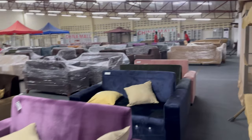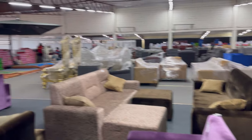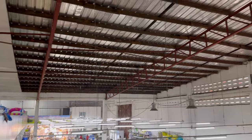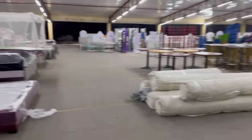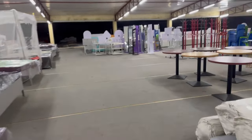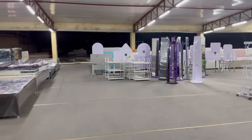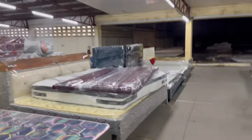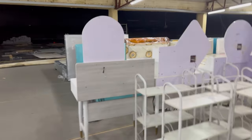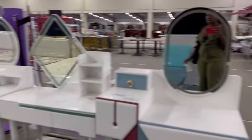Different sofas and different colors and types. All the colors that you want, you get here. They have the cushion ones, and then they have the leather sofas as well. This is an overview of the whole place, and they also have beds. So if you're looking to buy beds as well, you can check them out. They have mirrors, vanity spaces, and shoe racks. As you can see, they have student beds, queen size beds, king size, and all that.